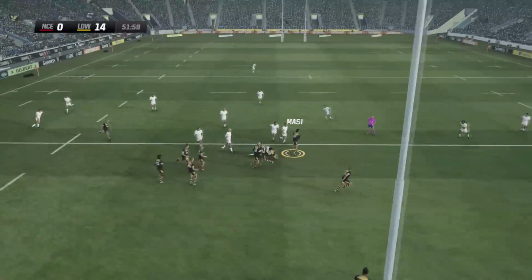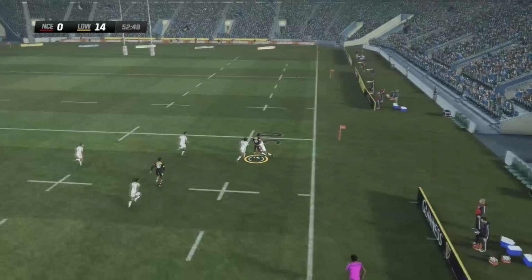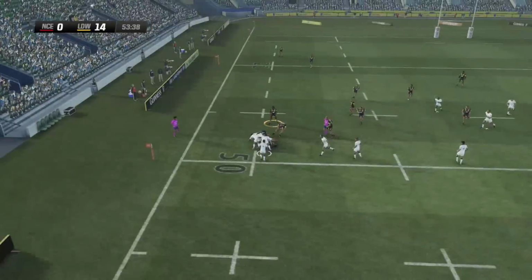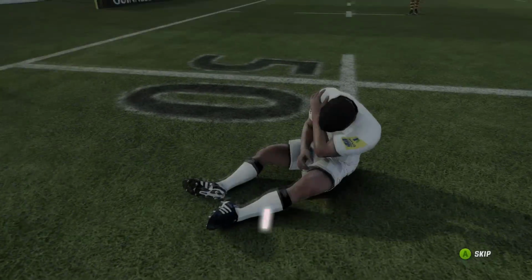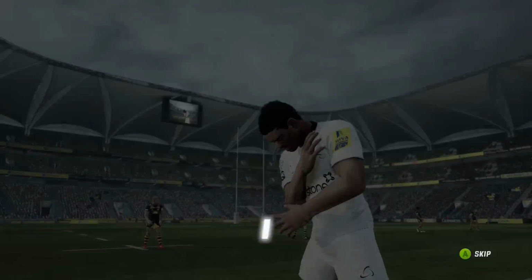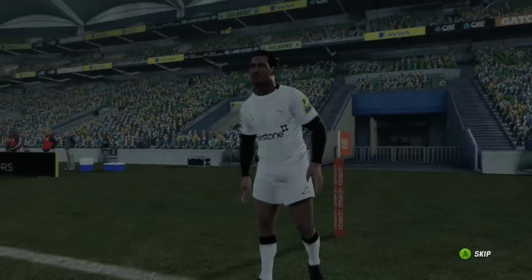Up it goes, and Davies is the one who pulls it in. Massey goes wide, looking for Smith. Smith, oh, here's Halai. Frank Halai, bang, gets up against Kenrick. Taken down, good tackle from the fullback, who finally stops one in his tracks and turns it over. Here's Takulua. Takulua's gone down injured. Big shoulder blow for the little scrum half. And Tui Pilotu was the one to come on to replace him, number 23.